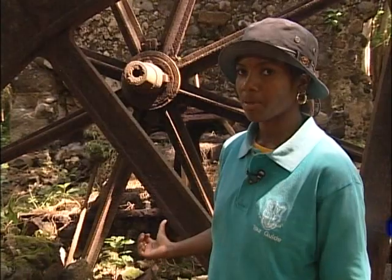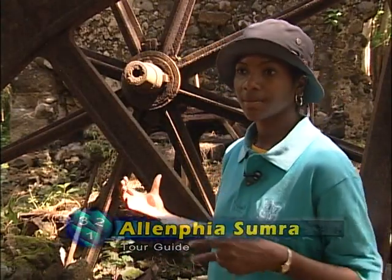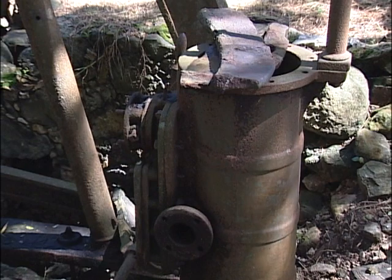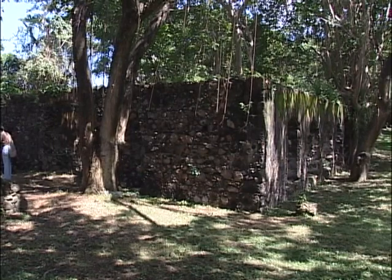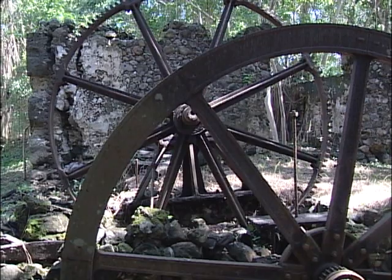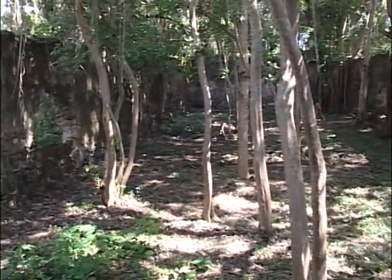This piece of equipment on my back was the steam mill. It uses water in the form of steam to help it work. The steam mill is approximately 200 years old. It was the last piece of equipment to be brought on the site.